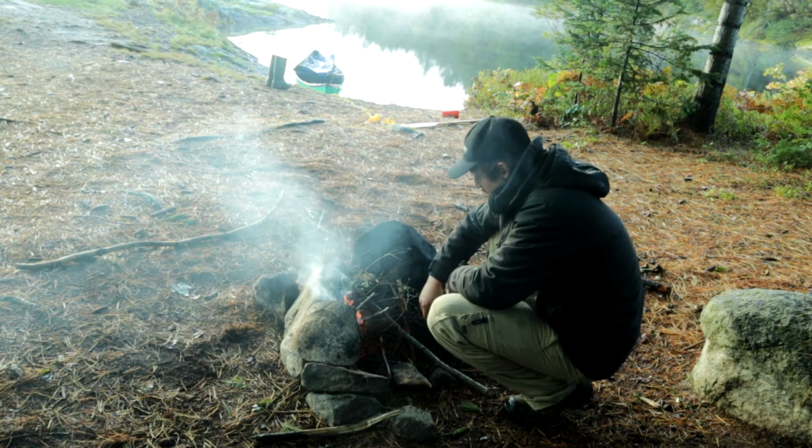One thing I was upset about was these right here. These are all blueberries, and they're all not ready. Well, it's not much, but it's more than nothing. So I'm just gonna wait for this fire to die, and then I'm gonna go on my way.